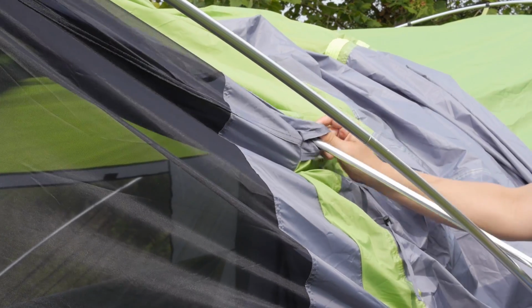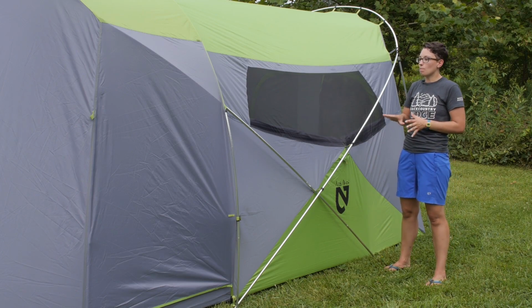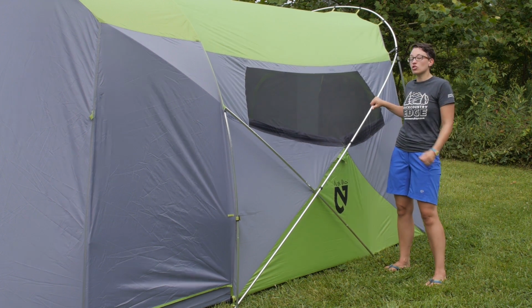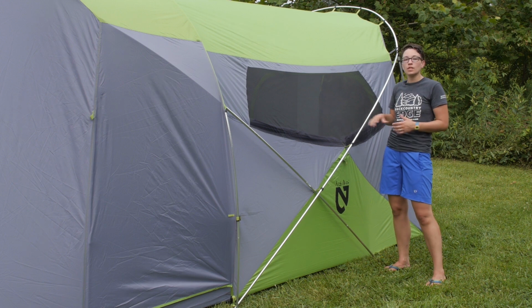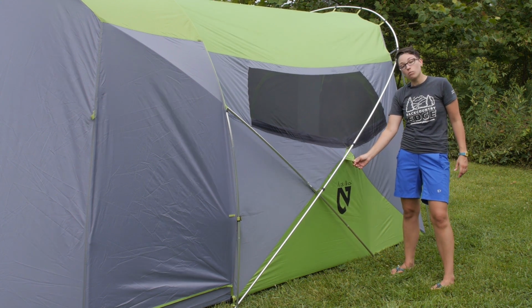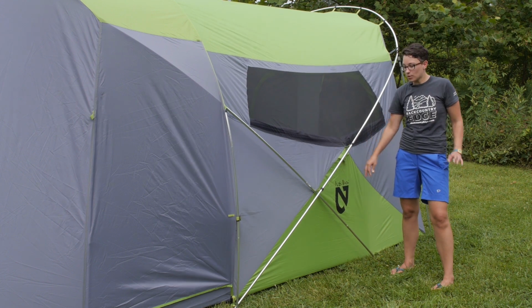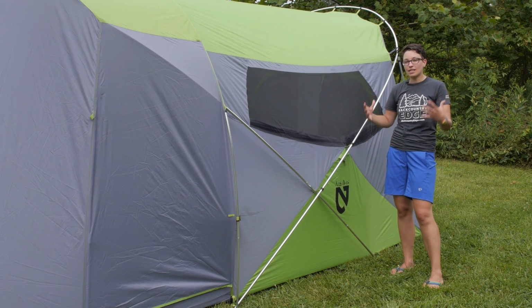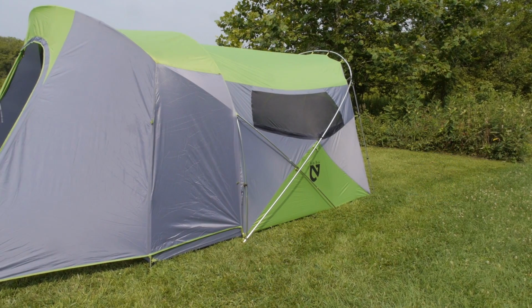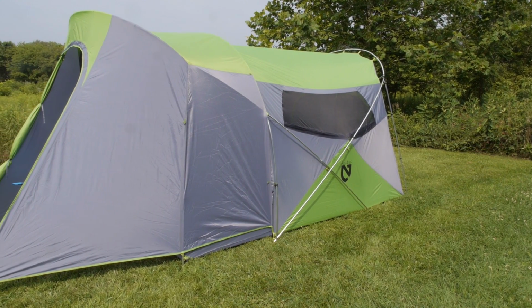So I was really impressed with how simple and minimal the poles were and how big and sturdy of a structure you get with those poles. And one thing I would say is there are guy out points all along this tent, and we don't have them staked out today, but to get the best base and the best structure for this tent in the wind, I would stake out all of those guy out points.